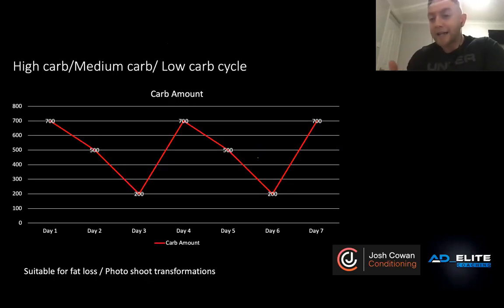I then made an adaptation. So on his high days, I've only pulled him back by 100 grams of carbs. For him, that's still a really big feed per week. It's only 400 calories off his day. It's a really good drop off. Now, on his medium carb days, which would have replicated similar to his non-training day, I've dropped him down to 500 calories and then bottomed out at 200 grams of carbs on his low carb day.